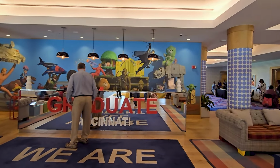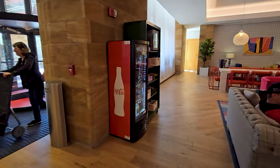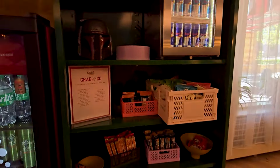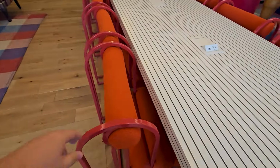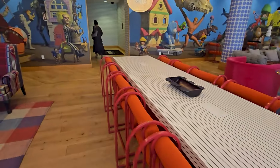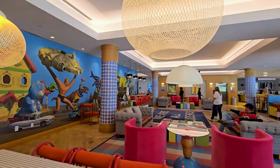Look at that wall back there. Care Bears, Hall of Justice, Chewbacca. You got Mask over there, Star Wars, everything. There's some little snacks and stuff over here you can purchase. Water, candy bars, Mandalorian helmet, you name it, they got it. Much more sitting areas over here. An area you can work at. Like these little chairs here, look at these. Those are really cool. Plugs and USBs everywhere. And the elevators down to the parking garage are right there to the left. So you have your front desk, parking garage elevator to your left, room elevator to your right over there.